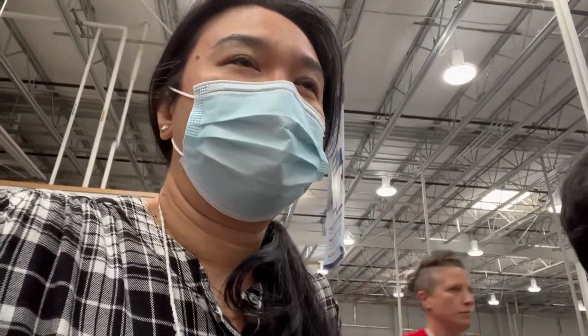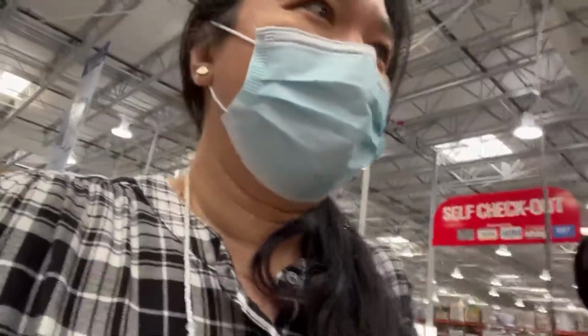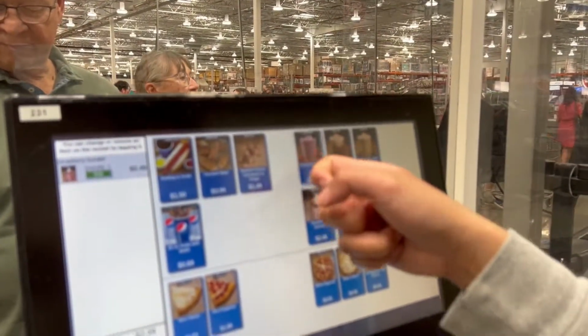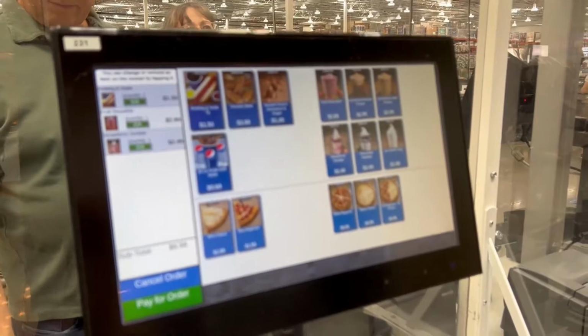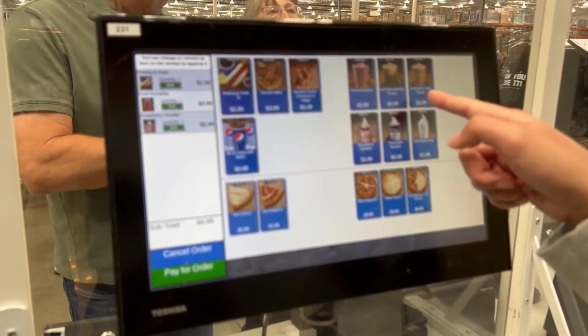Planning to buy gluten, but they don't have it. I guess we're still in America. So we'll just get fruit smoothie, yeah, and then hot dog. Yeah, is that the one you want? This one? Yeah. Then hot dog for Lexi. I think that's it. What do you want? Cold brew mocha freeze? Sure.